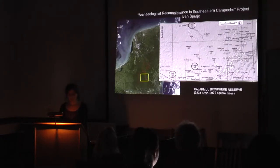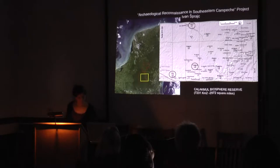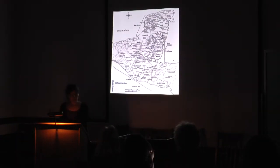After his report, almost three projects started in the Petén Campechano, as this area is known: the Oshpemul project by the University of Campeche, the Ushul project by the University of Bonn, which ended last year, and the Yashnoka project of the University of Calgary. But Ivan generally doesn't excavate. He conducts a survey in order to fill the gap of the archaeological map of the Maya area.